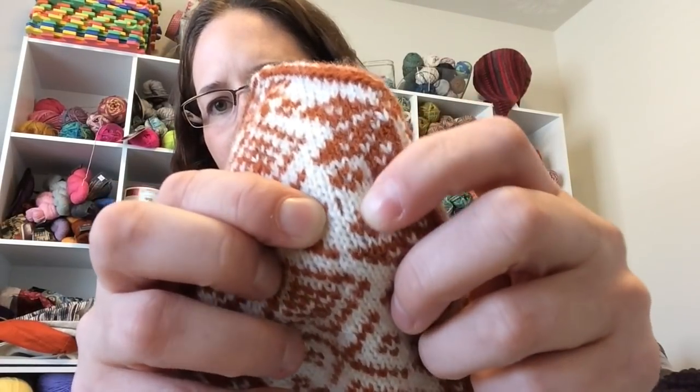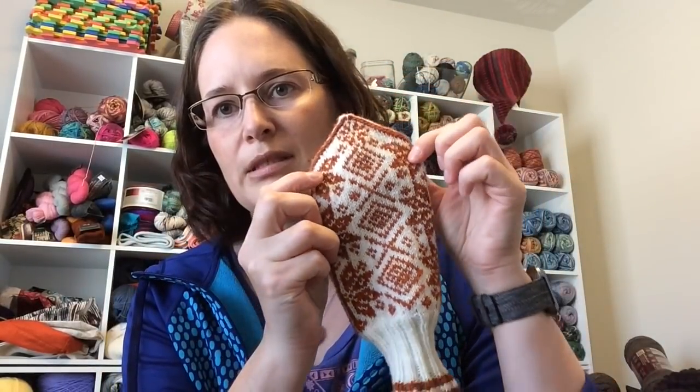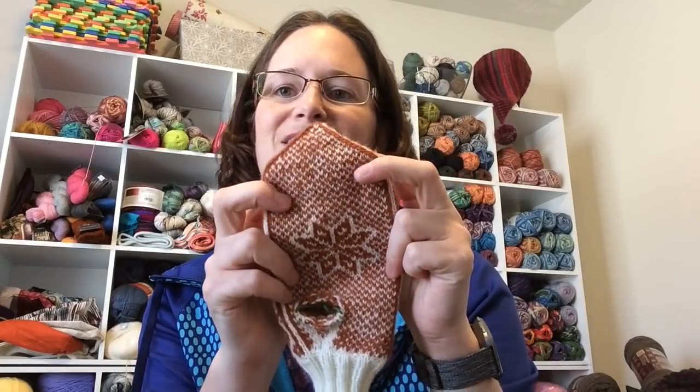I did learn a little trick. If you catch your float on a stitch of the same color, if it's possible, that seems to work better. Like you can see here, that's from having to catch a float, and it's not the end of the world. From a distance, you probably can't even see it. And I'm happy with it. I have no complaints. I really love this side of it. It's just so pretty. And I had no idea. These things are, I think, bulletproof. There is literally no stretch to them. They're just tough, tough material.